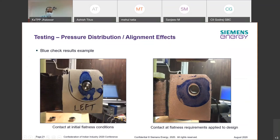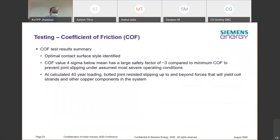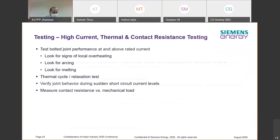Then we have done the blue matching. We first found out that the initial flatness of this end piece is not adequate. We provided a flatness requirement in that, and then we checked the blue matching of that part, and you see the amount of area which is in contact with the electrical connection now. Then this is the coefficient of friction test, so that no slippage can occur over the period of time. Suppose we take 40 years of operation of the machine, there won't be any slippage or any chance of loosening of those joints over the period of operation.